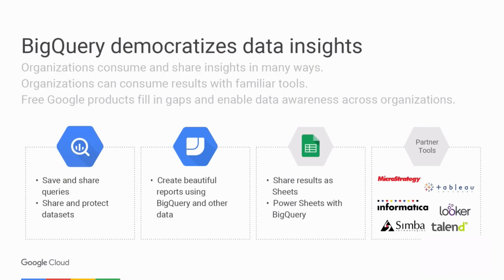Now, beyond that, for people who want to report and create beautiful visualizations, Google Data Studio is a free tool that we offer that allows you to make beautiful reports using data from BigQuery, Cloud SQL, and a number of other popular analytics tools. So let's take a little bit of a look at what it might be to democratize data and share some of these results.